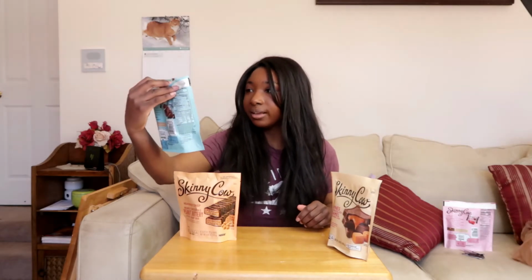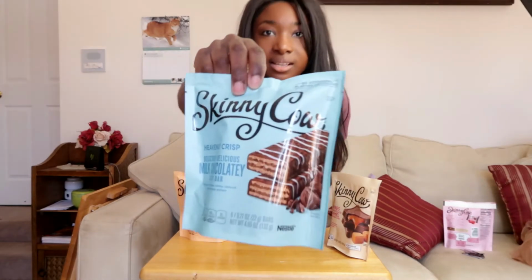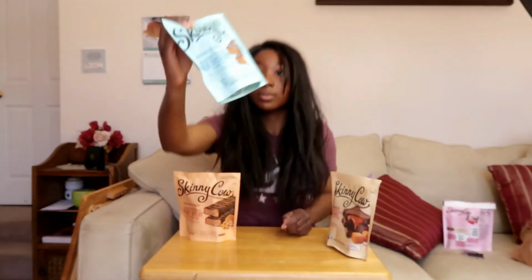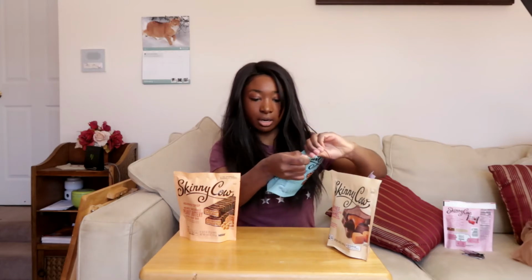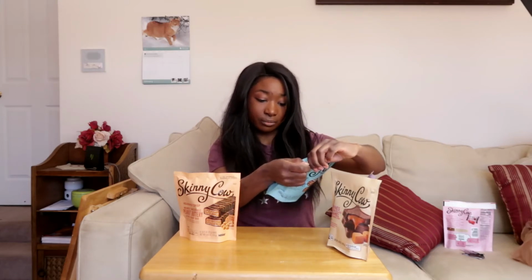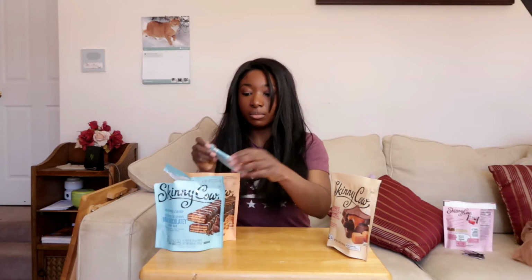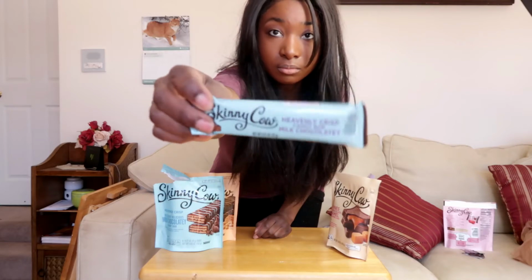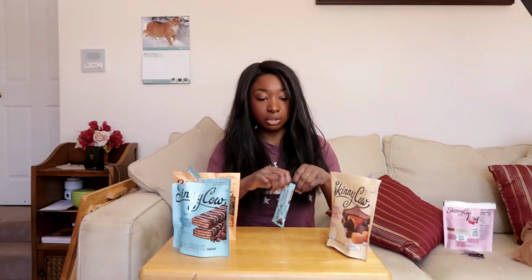Okay, so next I'm going to try this one. It's very nice packaging, nice color, and it looks really yummy in the picture. This one describes itself as a milk chocolatey candy bar, heavenly crisp. So this would be more along the lines of a Kit Kat candy bar, but it's supposed to be healthier. It is 110 calories per bar, so definitely more calories than the other one, but you get more with it. 9 grams of sugar, which isn't bad at all.